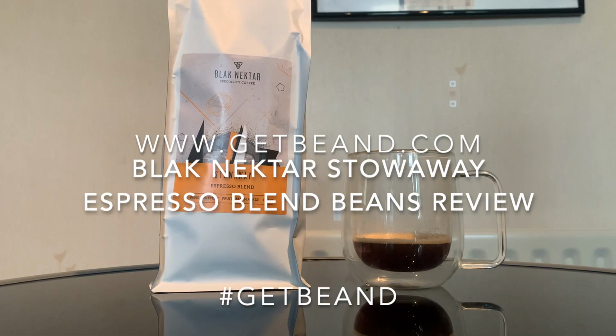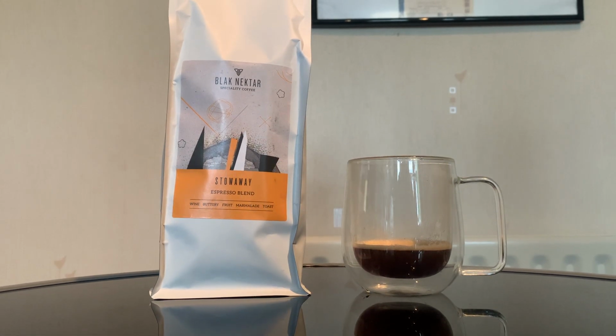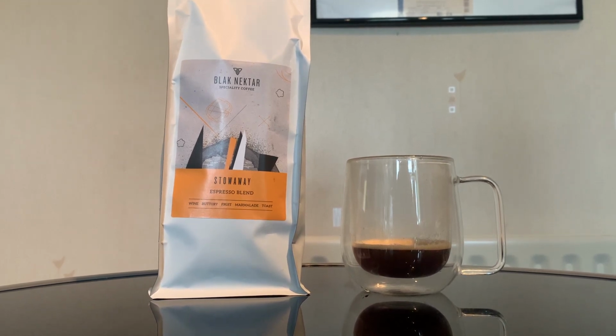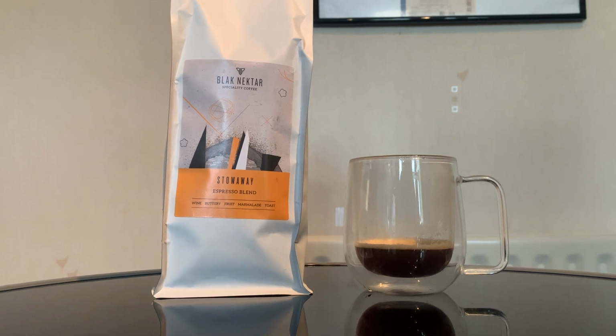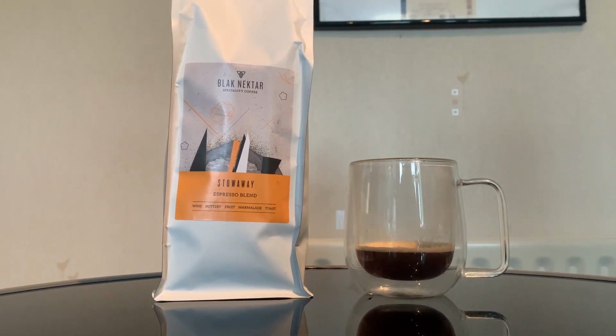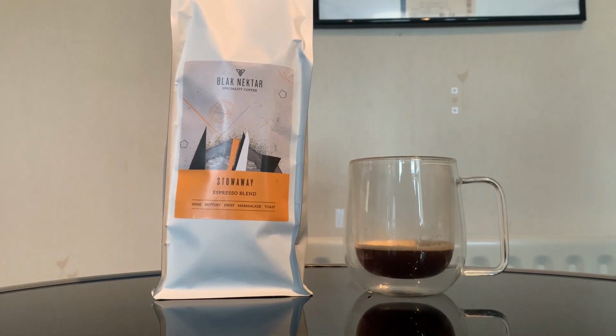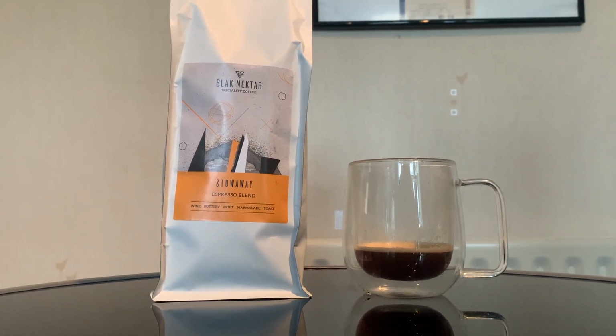www.getbeaned.com. I'm the Mean Bean Machine, and today we're looking at Blak Nektar's Stowaway Espresso blend. Now, Blak Nektar is not a brand I've particularly heard of before, a roaster I've heard of before, and I've actually picked up this blend from Minor Figures.